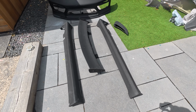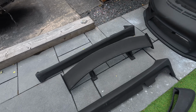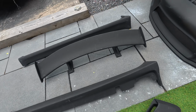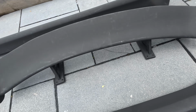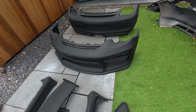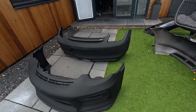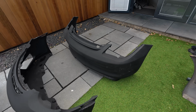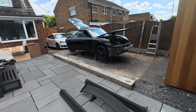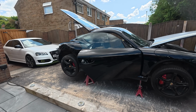So we've got the GT4 style side skirts, spoiler. Now this spoiler I'm more than likely not going to fit because I think it's crap. It's the legs and everything, it's just not the best, so I've ordered a different spoiler, but the bumpers look great. Again, it's going to need a bit of work, but yeah, looking forward to getting these fitted. The car's almost ready for it.